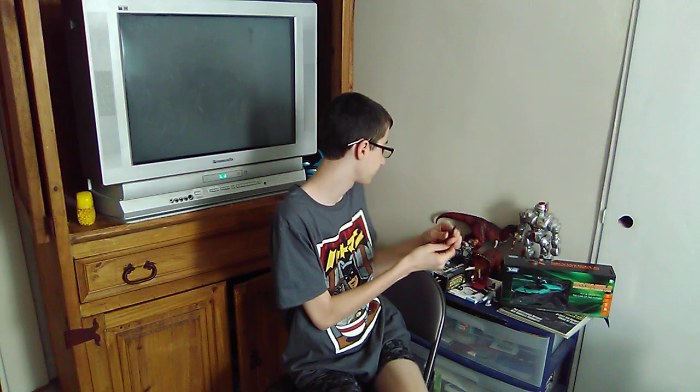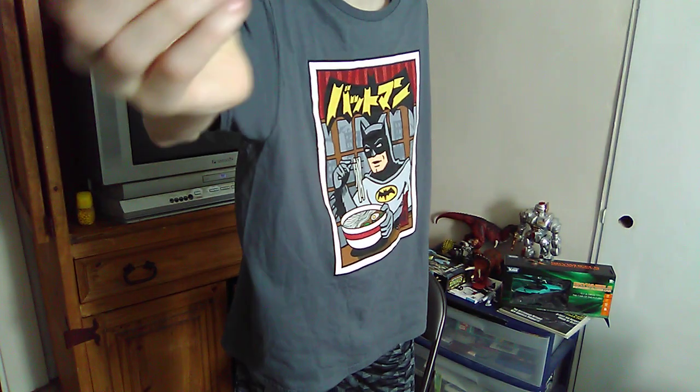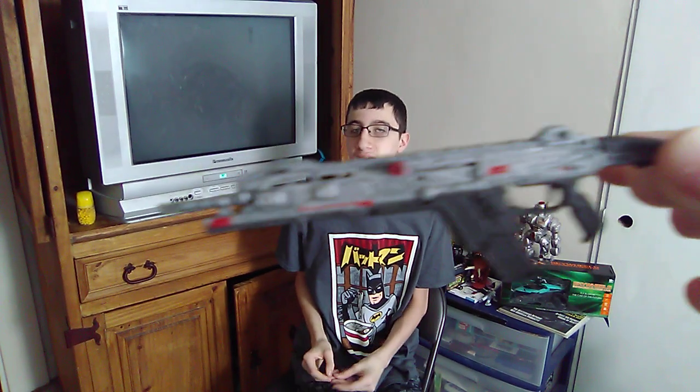Oh, this is Bliss's gun. I'll let you see it. It's a long one. Sorry, this is a better shot, I only got my hand before. Here's a better look at the gun.